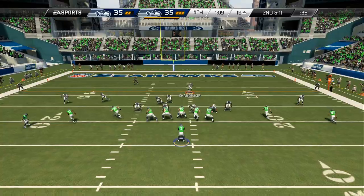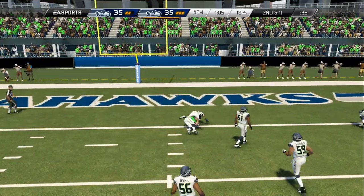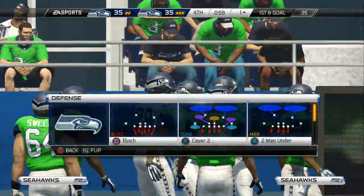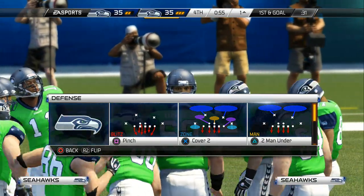From the gun, Russell Wilson ready for the snap. Catch is made, and it's Earl Thomas who brought him down that time. Nice throw that time by the quarterback in the red zone. Gets a completion, and there's some tight spots. Not a lot of room, so you got to really drive the football in there.